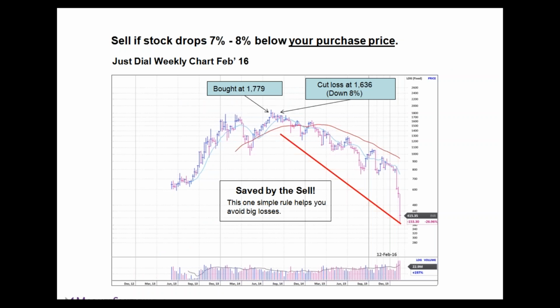Here is an example of the Just Dial weekly chart. After its IPO, the stock had a very good run. It had a nice spike in its price, and after that it had a dip, where it fell below its 200-day moving average. Post that, the stock again moved back up. That is when we took a position in this stock, at the price of 1779.